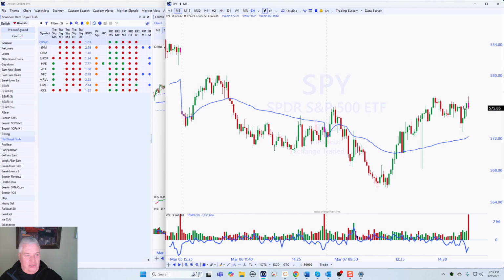Very lackluster. Couldn't even challenge the prior day's high. And the prior day's high still left this gap unfilled. So my feeling after Friday's bounce was nothing special here. Maybe we get some follow through buying on Monday, which by the way, futures aren't going to open for 2 or 3 hours. So I don't know what the overseas markets are going to do.